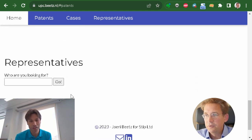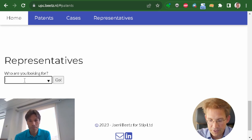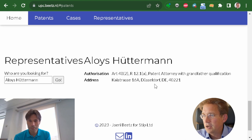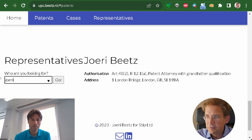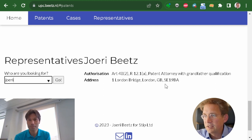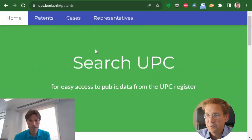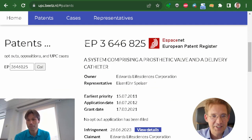So then you can search for any representative that is there. For example, my colleague, Alois Hüttermann. You can see he is authorized, and his address and so on. And of course, your name we can also find, so you are also authorized and this is your address. Really cool. I'm very grateful that you programmed this tool. It's very easy to use, and so much faster than the tool from the UPC.